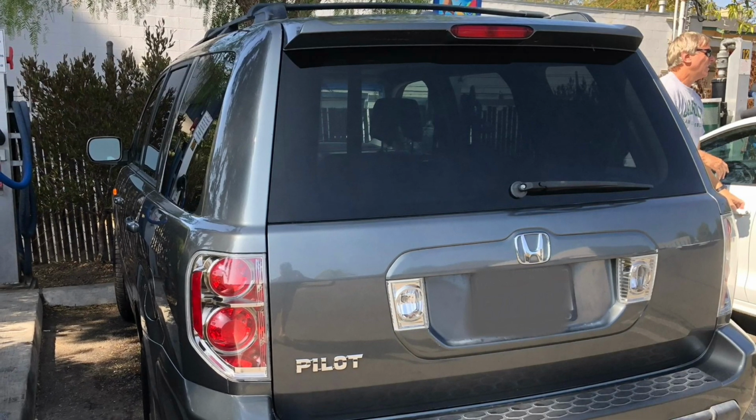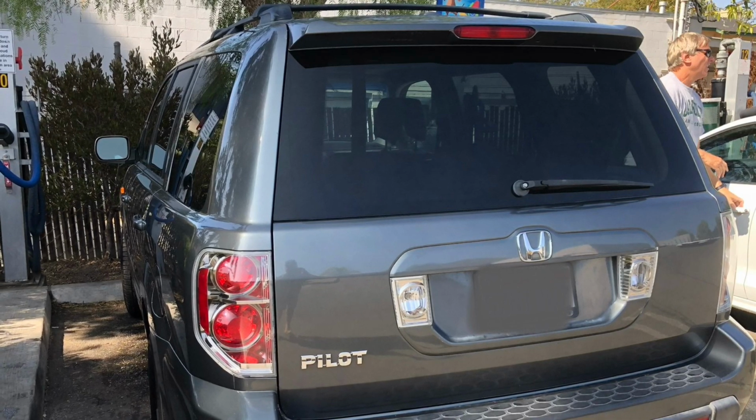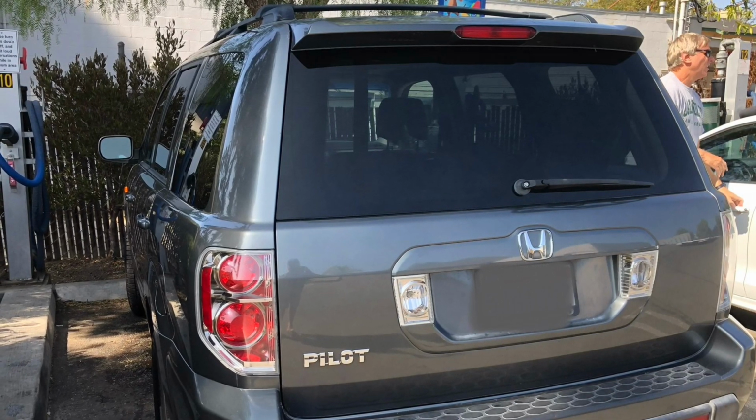But I also changed out the transmission fluid, and I would do a drop and fill, take out the plug, drop out, I think it was about 3.5 quarts.